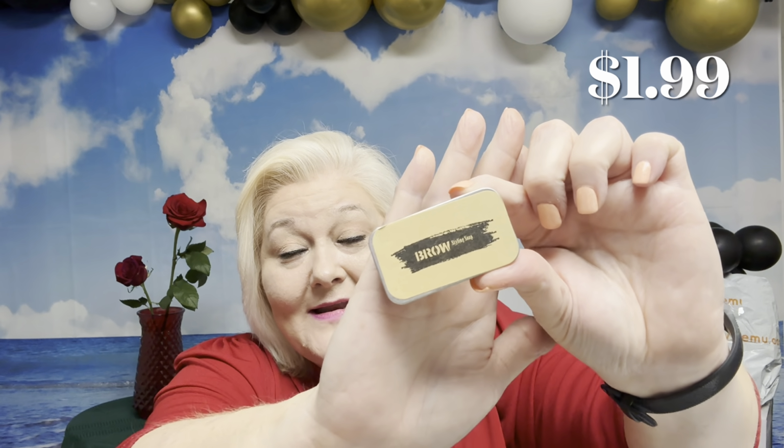Why not? It's a brow skyline soap. I don't know why they call it soap. It is soap. I paid $1.99 for this right here. That is not too bad, I don't think. And I think it's going to work. And this looks like it will last me quite a while because there's a lot of wax in there. Something neat that I have never tried.